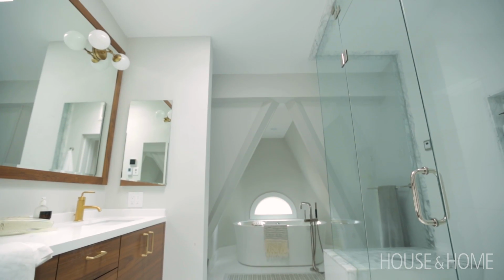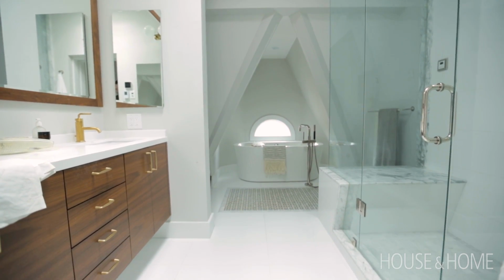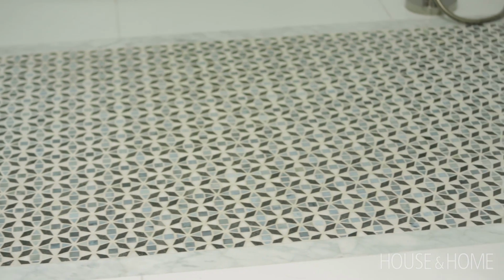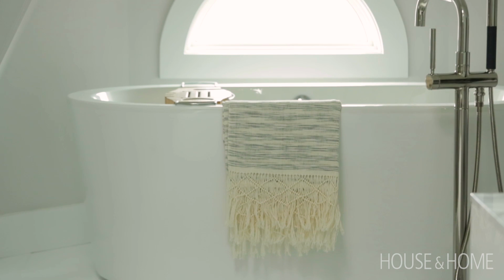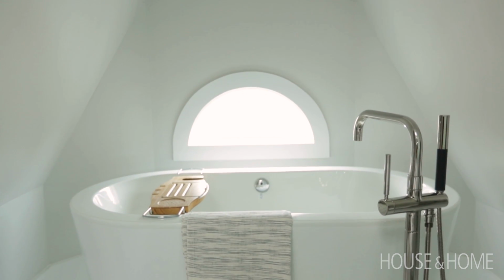The master ensuite is predominantly marble. We inset this beautiful mixed mosaic mat into the floor just at the foot of the tub. And what's really beautiful is that this freestanding oval tub has a view of the park across the street through one of the original small arched windows.